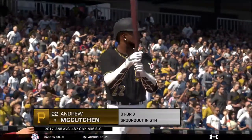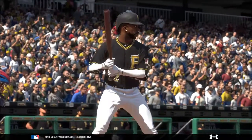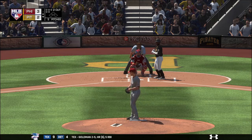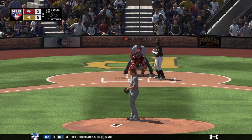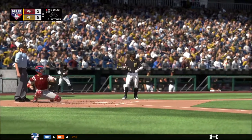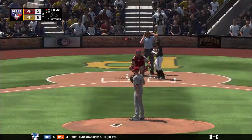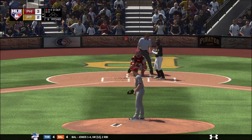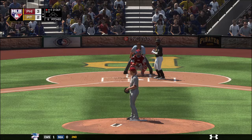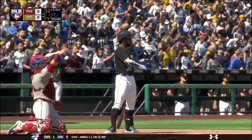And here's Andrew McCutchen. McCutchen is 0 for 3. He grounded out his last time up. Great job by Acho and the Phillies bullpen in this one. Here's a pitch to McCutchen, up high. 1 ball and no strikes. McCutchen had to get out of the way. It was a little inside. Diekman ready. And a 1-0 pitch is low. 2 balls and no strikes.